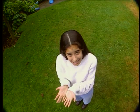Compare them. Which hand is easier for your heart to pump blood to? And which one is harder? Try it, please! You're just sitting there watching me. So easy. Try it!